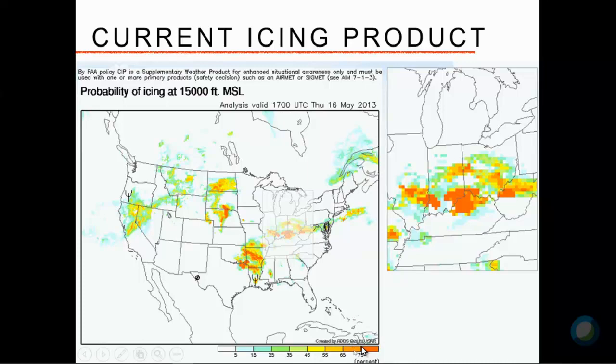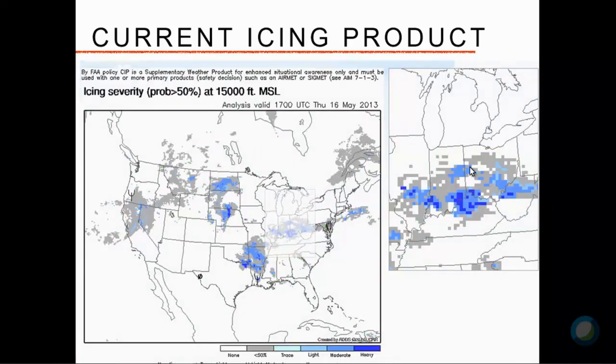We see that the probabilities are up there in the 60s and 70s and even higher percentages. So we do have an indication that we've got some serious icing hazard in this area, and that again is bolstered by what we saw on that infrared satellite image. If we look at the severity product, which tries to categorize this with trace, light, moderate, and heavy icing, you can also see that we're dealing with the possibility of some moderate ice here. The color here is moderate.